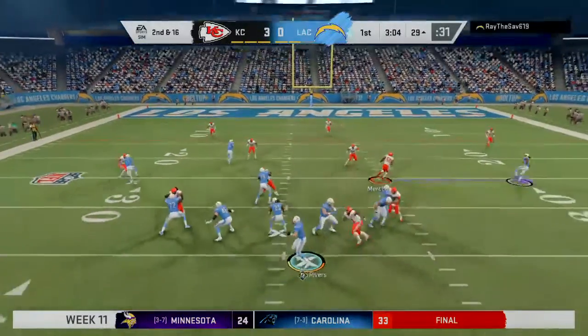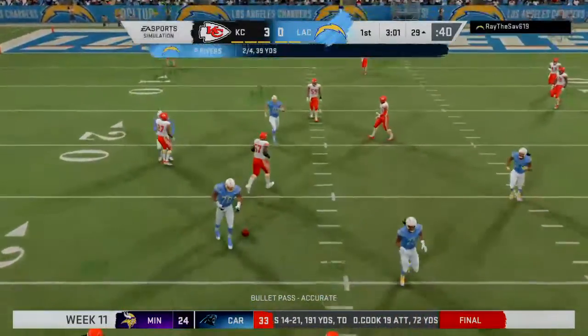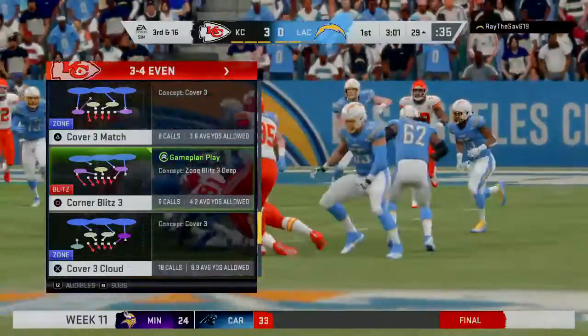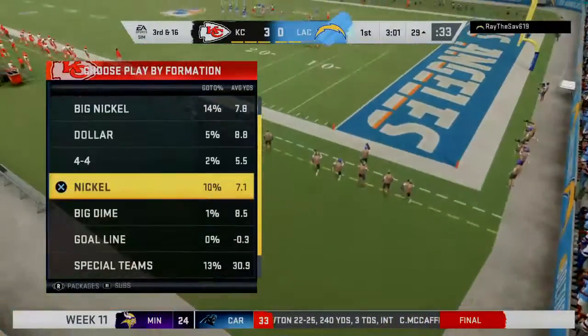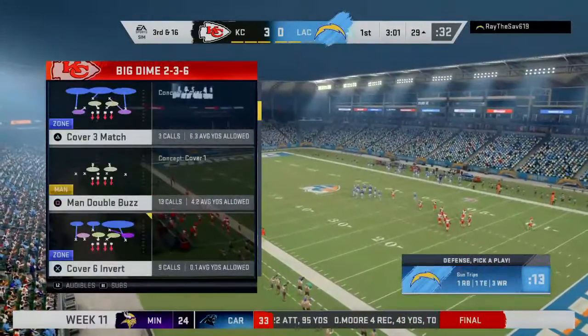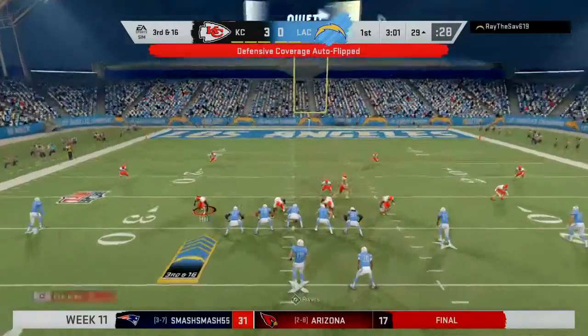Rivers to throw it. Incomplete. Allen, the intended receiver, and it's third down. Well, it certainly appears that they're going to try and keep getting him the football. It's the third time they've looked in his direction. Unfortunately, haven't completed one yet, but I'm not sure they're going to shy away from him. They feel like they've got something there, and they want to capitalize on it.